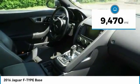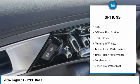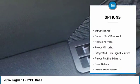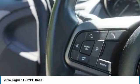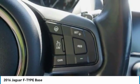Here are some of this vehicle's great options: keyless entry, navigation system, power passenger seat, anti-lock braking system, steering wheel audio controls, Bluetooth, leather-wrapped steering wheel, power steering, adjustable steering wheel, cruise control.